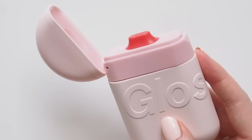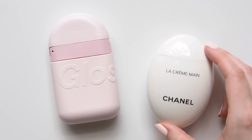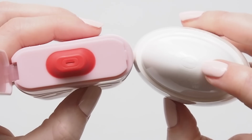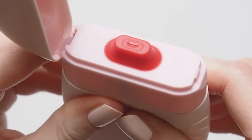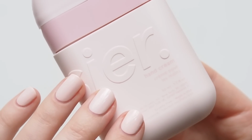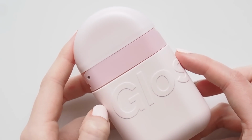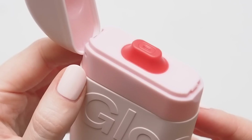It ticks the Instagrammable box more than a regular tube, kind of in line with something like Chanel's famous egg-shaped hand cream. Interestingly, when you pop both of these open, the actual nozzle is quite similar. Both creams sort of push out through a short, straight line opening, rather than a normal round tube opening. The only downside is that I'm not sure the pod shape will allow you to really get all of the cream out like flattening a thinner tube lets you, and it's so thick I won't be able to cut into it like I demonstrated in my latest empties video.